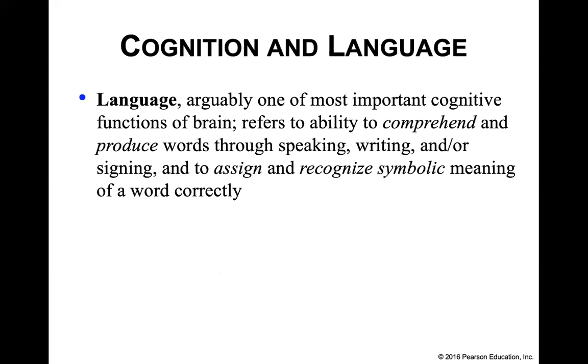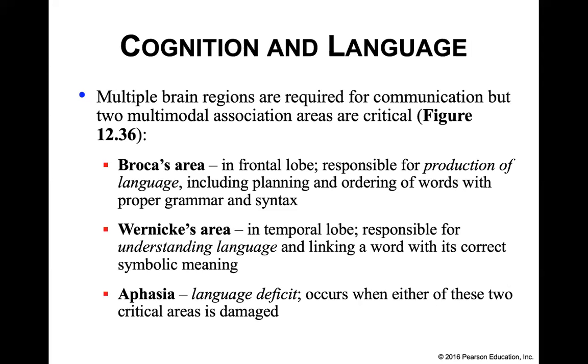Language, which is arguably one of the most important cognitive functions of the brain, refers to the ability to comprehend and produce words through speaking, writing, and/or signing, and to assign and recognize symbolic meaning to a word correctly. We have various areas that are responsible for language.